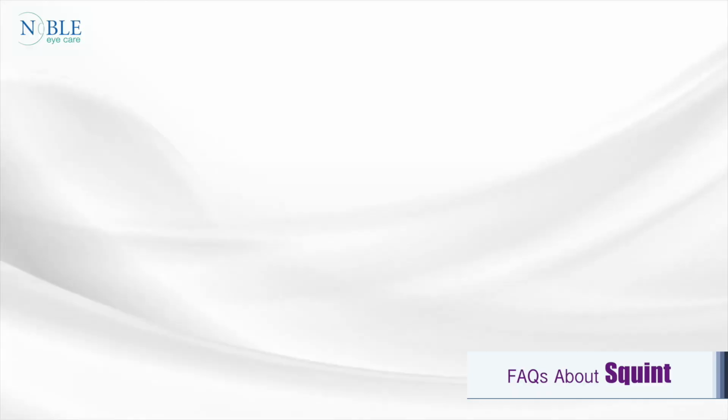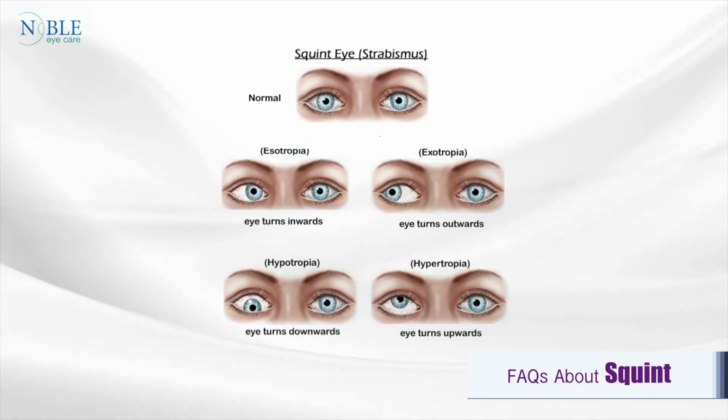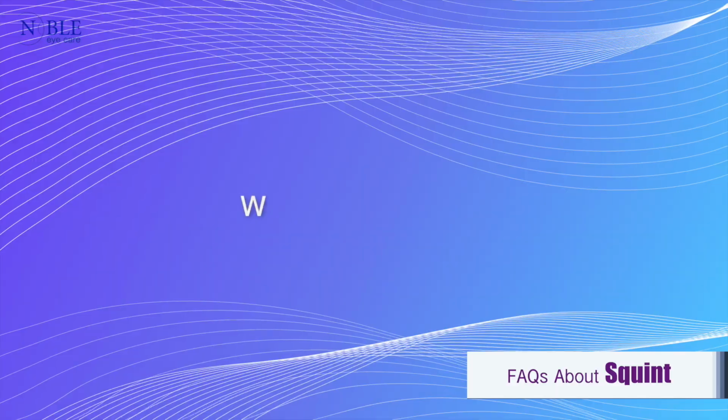Squint or strabismus, or in Hindi sometimes known as bhengapan or tir, is a misalignment of the two eyes, where both the eyes are not looking at the same spot, but one of the eyes is looking elsewhere. This leads to certain problems, other than just the looks.